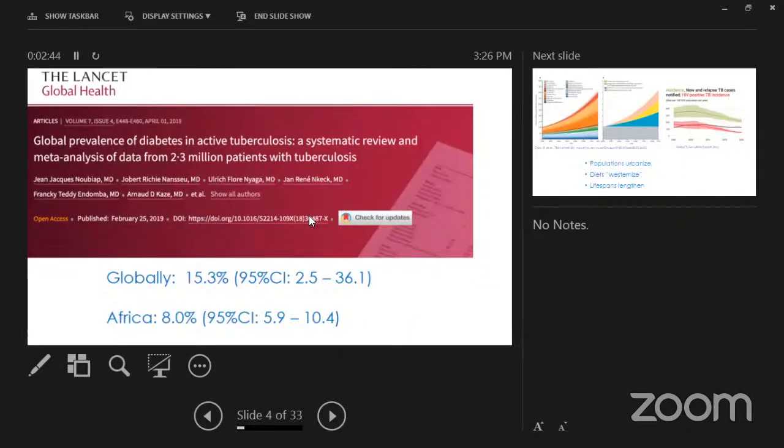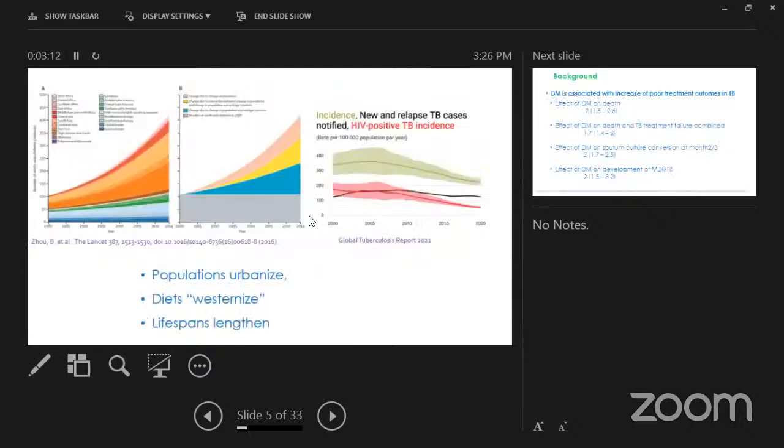And currently, from this Lancet Global Health report, we see that the prevalence of DM among TB patients is around 15%. In other settings, it's up to 36%. But in Africa, it ranges from 6 to 10%.